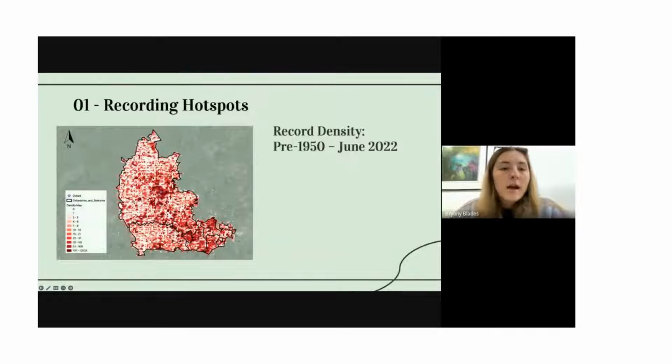My first map that I created was of recording effort from pre-1950 to June 2022, which is when I did my internship. Each of these squares is about 750 to 600 meters, more or less. And you can see that the records are most densely clustered around Oxford, and the southeast of Oxfordshire and Berkshire.